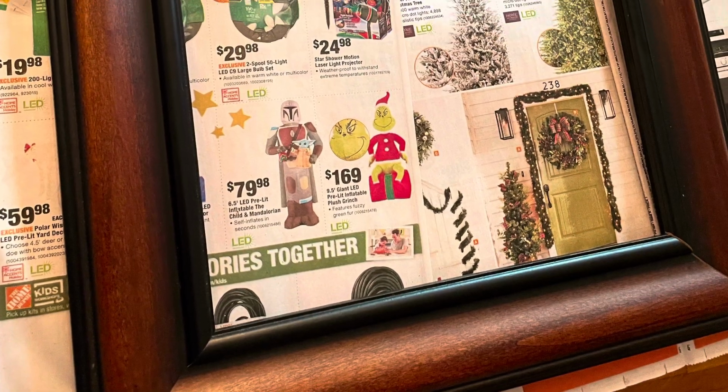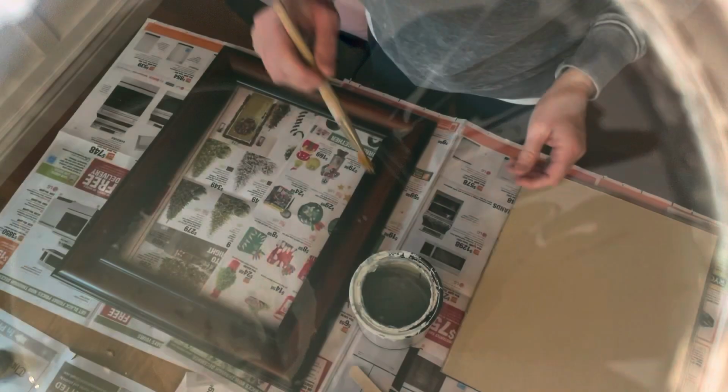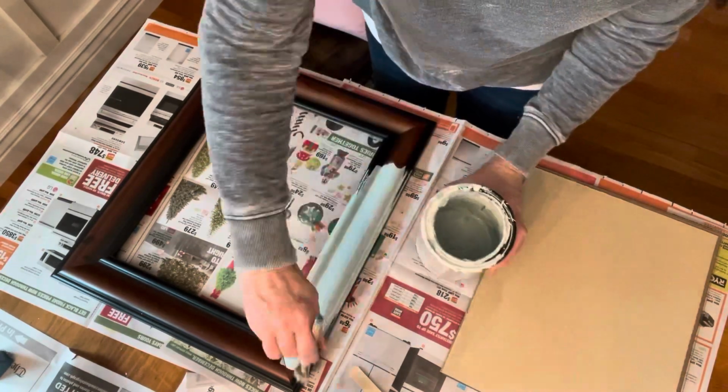This is a picture frame that my husband picked up at the dump, I think maybe 2 dump hauls ago. It's a little bit mahogany and black officey looking, a little masculine for me. And I had mixed up this beautiful robin's egg blue chalk paint, custom color that I absolutely love. And I thought how beautiful this picture frame would look in this color.